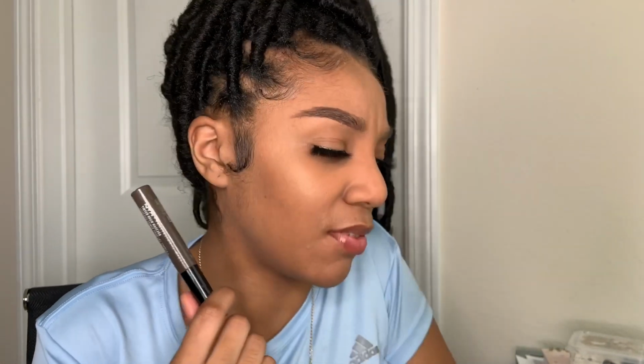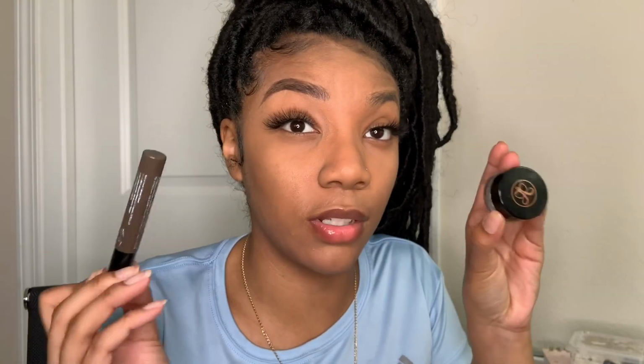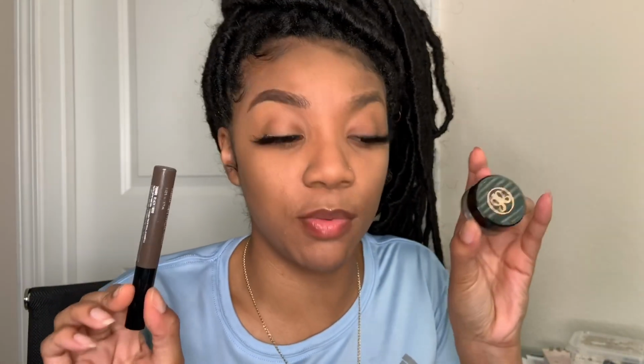Tinted brow mascara. I think this is like $6-7, and then this is $22. So that's the difference between the two.